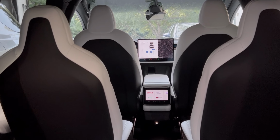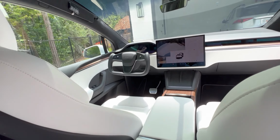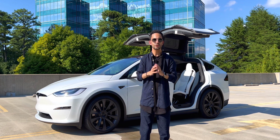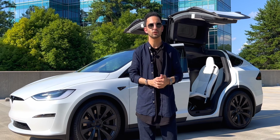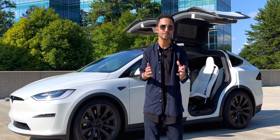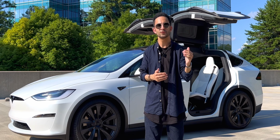Overall, the interior space is generous in the first and second rows, and that extra large windshield provides a panoramic view like no other. So now that we've talked about the interior, let's talk about comfort. One benefit of the larger Tesla models, including the Model X, is the adaptive air suspension, which significantly improves ride comfort.